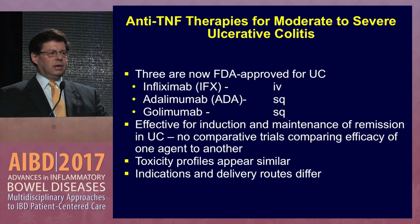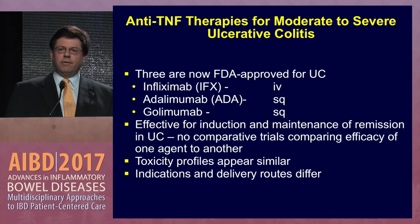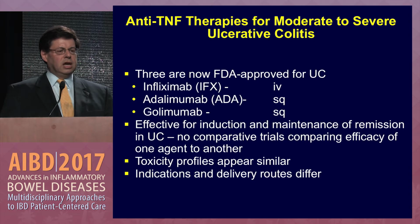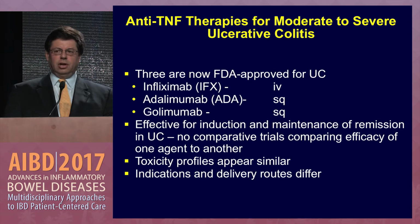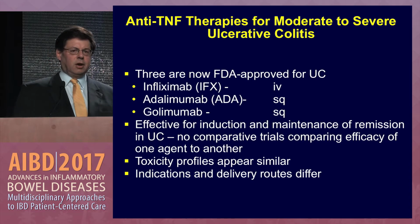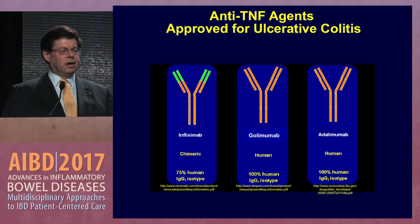In ulcerative colitis, similarly, we have 3 FDA-approved agents that are anti-TNFs: infliximab, adalimumab, golimumab. They're effective for induction and for maintenance of treatment with ulcerative colitis. And there are, again, no comparable trials comparing efficacy of one agent to another that have been adequately powered and well done. The toxicity is similar, the indications differ, and the delivery routes.